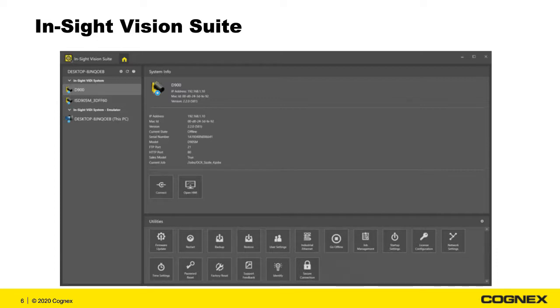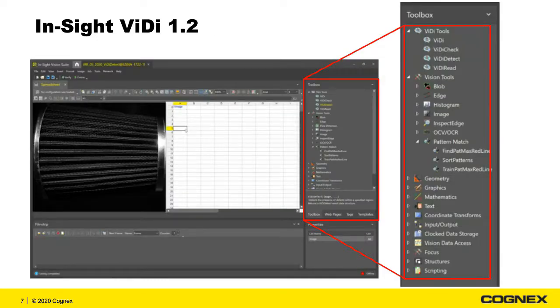Once connected to your device, Insight ViDi features a familiar and easy-to-use Insight spreadsheet, and the ViDi tools are found in the toolbox just above the standard rule-based vision tools. You don't need to have any prior programming experience to build the Insight D900 jobs or to train the ViDi tools.